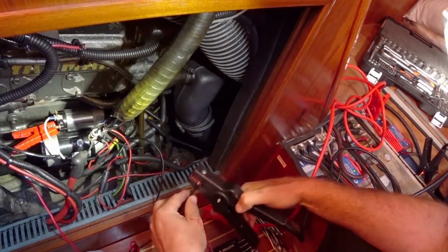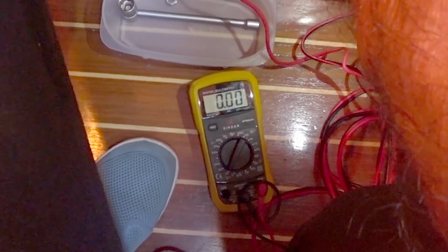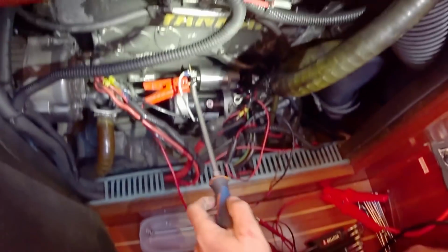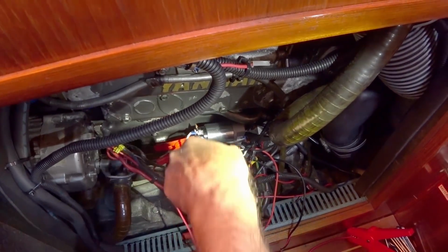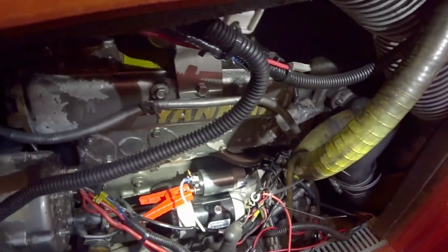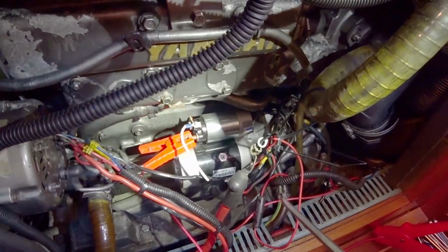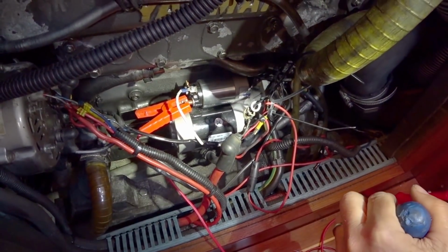Best connection in the world. Let me just test that I've got what I should have there. Positive on. Okay, right, so I've got what I want. Now what I've got to do is short between that and that. Something worked. Yeah, but the starter didn't start, did it? No, that's just the pin firing. So we can hear the solenoid engaging. Alright, switch all the batteries back on.